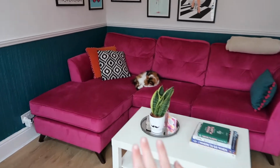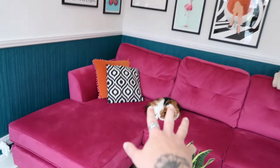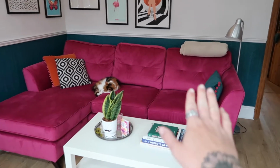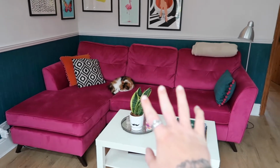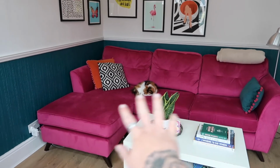It is a velvet sofa. So it's velvet, which I was a little bit worried about, especially having pets in the house. But I'm not even joking. This sofa wipes down so easily. It came with a care kit, which is just brilliant. I've had all sorts of spillages on this sofa, and honestly, it just wipes off. So yeah, I love it.